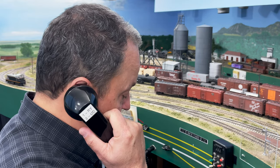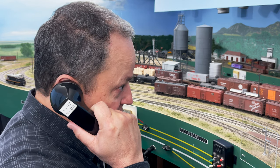OS train number 41, out on time at 9:20. 41 on time.